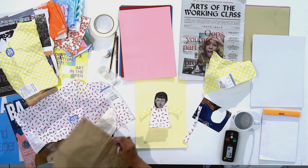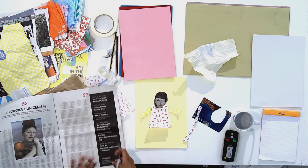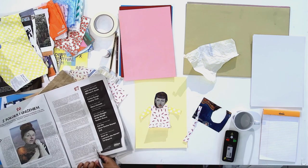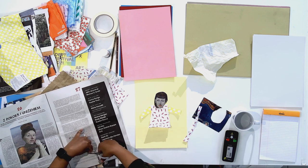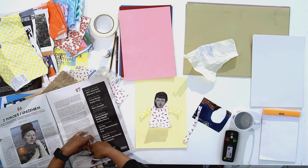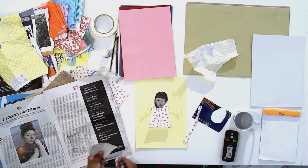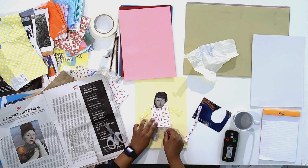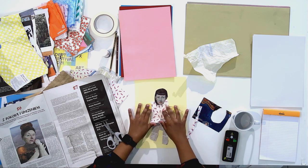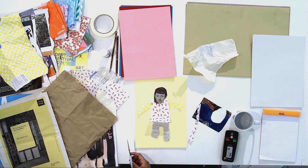If you've got, for example, some newsprint as well, you can go into your newspaper and find text, because I find that text can be cut into more of a pattern. I'm gonna make her some patterned trousers made up of text. That should be quite fun. So this is what I've made so far, and she is looking like she's having a fun time somewhere on a beach. That's how I'm imagining her.